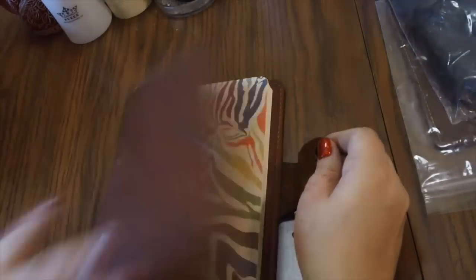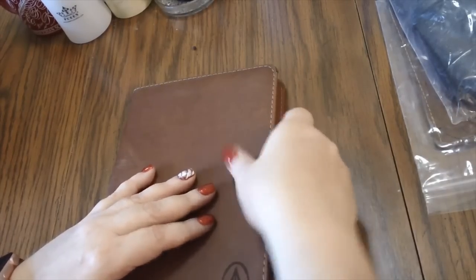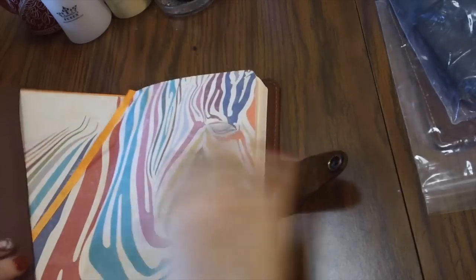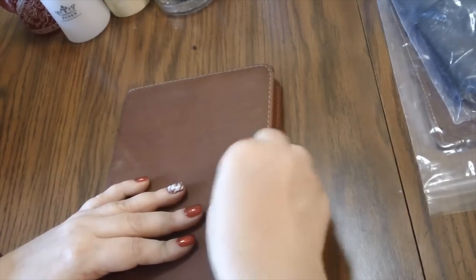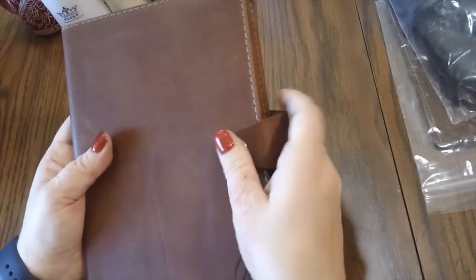So, now this brown one came with an orange Rhodia notebook. I can actually show it to you guys. Actually, you know what? I have an extra one, so I'm not going to bother taking this out yet. I'll just show you what it can come with. So, I have an orange Rhodia ruled notebook in this brown one. Okay. And it just snaps open and closed.